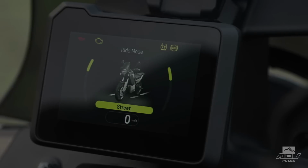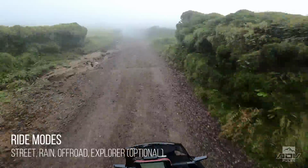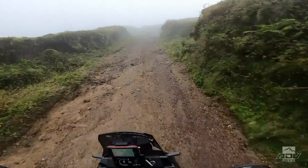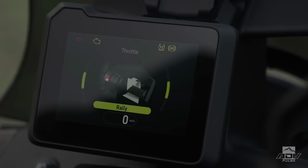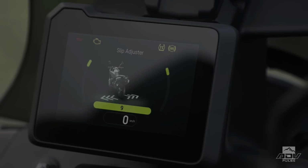You've got rider modes for rain, street, off-road, and the optional Explorer mode, which allows you to turn on the rally setting for a more high performance throttle response, different levels of slip. You can change the throttle responses. You can customize how much intervention you want with the traction control. It's basically the top of the line in terms of electronics.